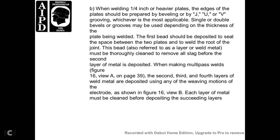View A on page 39. For the second, third, and fourth layers of weld metal deposits, use any of the weaving motions of the electrode shown in figure 16, view B. Each layer of the metal must be cleaned before depositing the succeeding layers. Figure 14 shows the correct electrode position and proper bead welds.